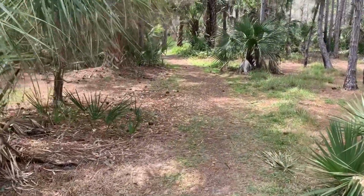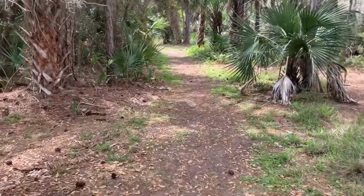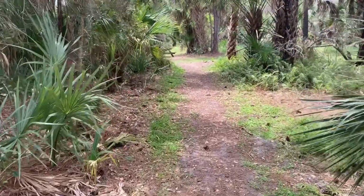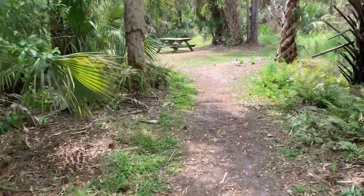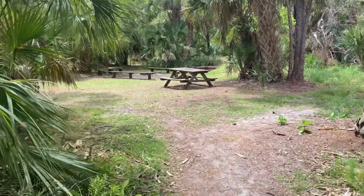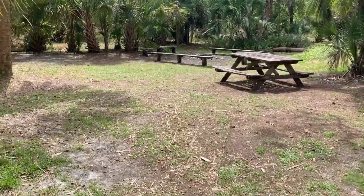It's about a 50-yard walk from the car, so it's not too far to have to carry your gear in to this campsite. It's primitive camping once again. No restroom facilities or running water. You have to pack in everything, including firewood, but they do provide you with a picnic table and some benches around the fire ring.